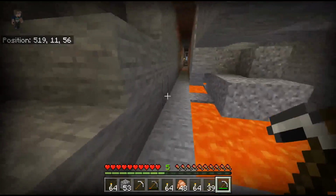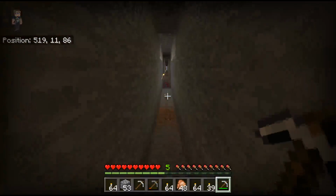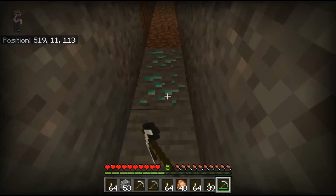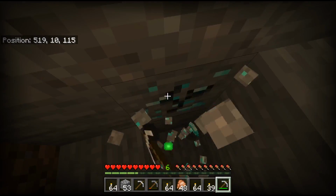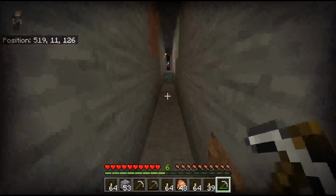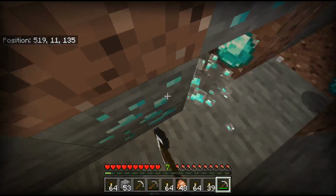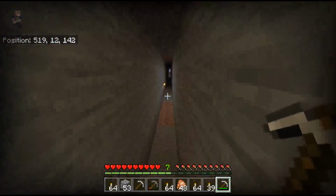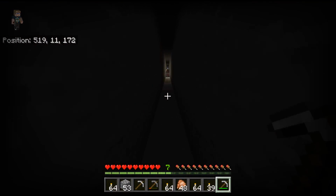So, yep. And now I'm going to mine the others, which should be just after this redstone. So there's the ones down here. I have no idea how many there's going to be. And then there's the ones up here. And then there should be a few more after this redstone.